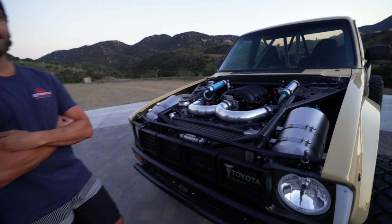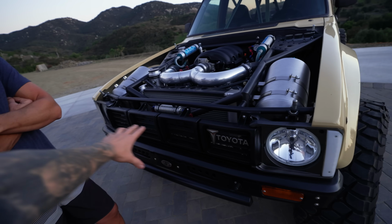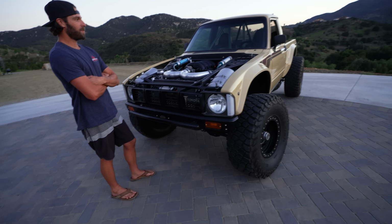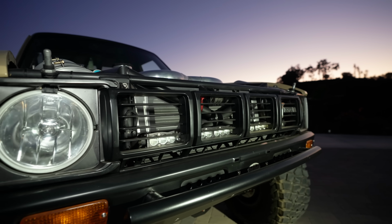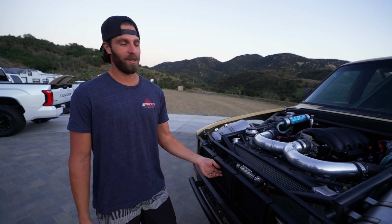Quick question. This is mostly for me, I guess. My grill's falling apart. How was its original form? Did you have to restore it at all? It was pretty tough. You can still buy these, I think I got this off Amazon. It's not an original grill.